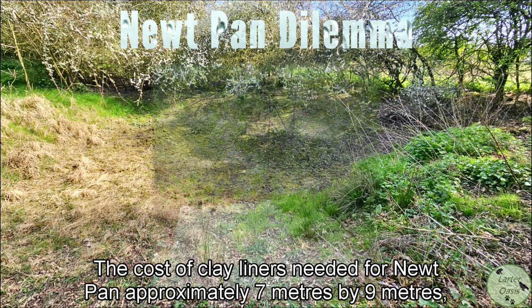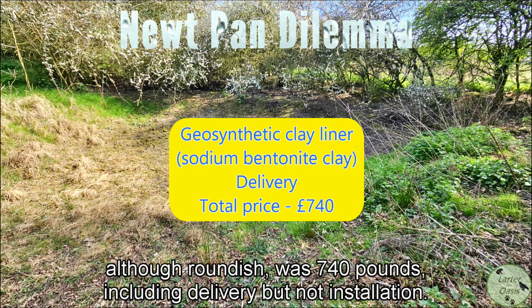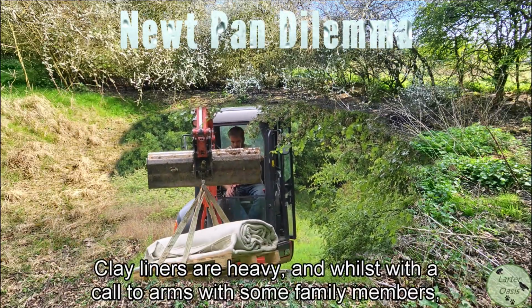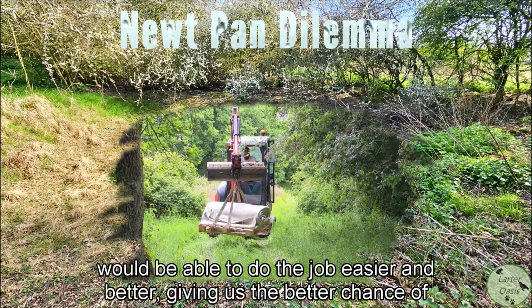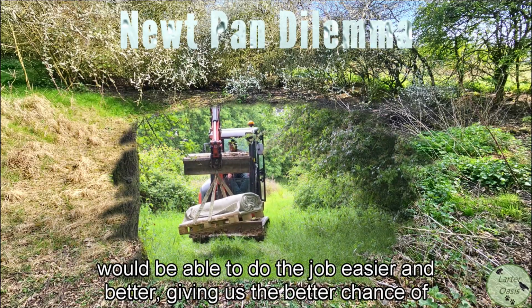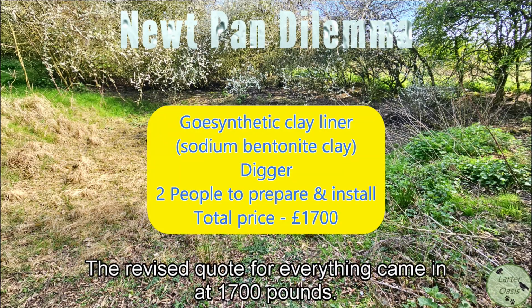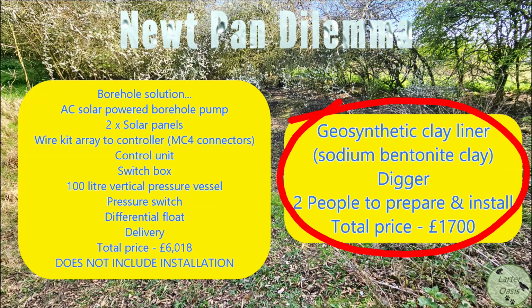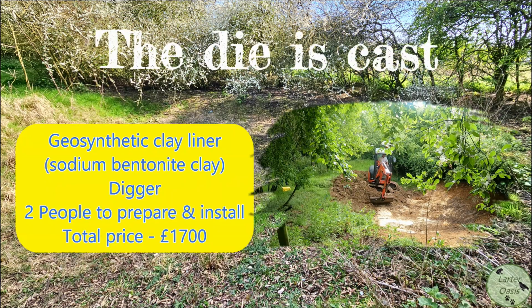The cost of clay liners needed for Newt Pan, approximately 7 metres by 9 metres, although roundish, was £740, including delivery but not installation. Clay liners are heavy, and whilst with a call to arms with some family members working with such a weighty liner was achievable, we felt that professionals would be able to do the job easier and better, giving us the better chance of longevity we were looking for. The revised quote for everything came in at £1,700. A no-brainer. The die is cast.